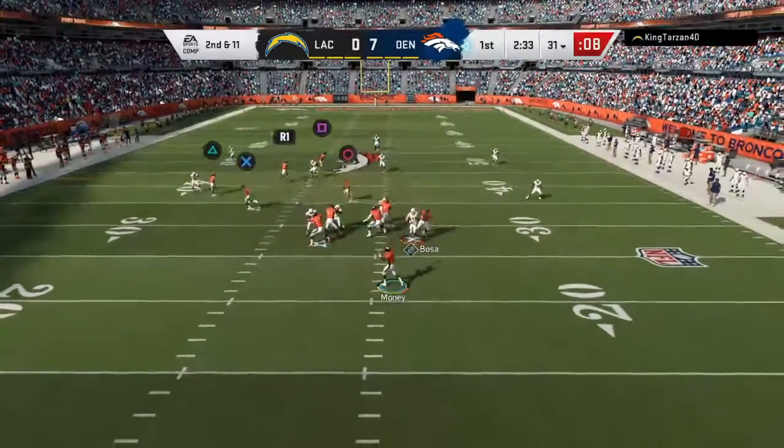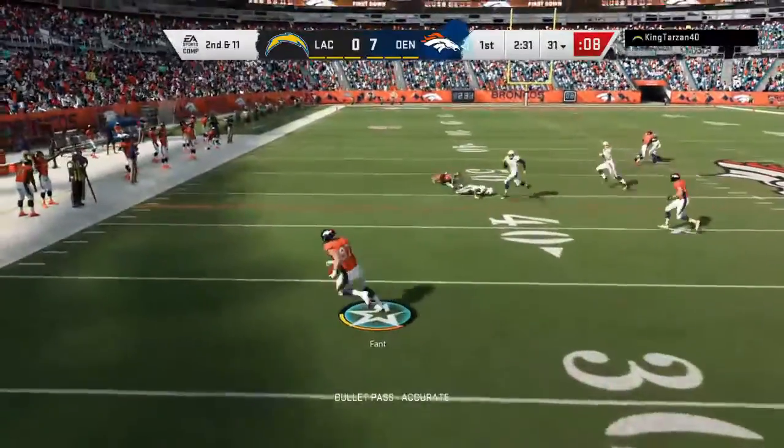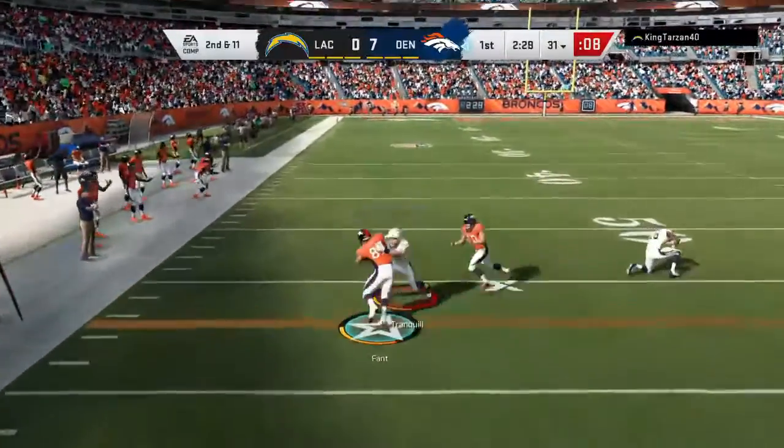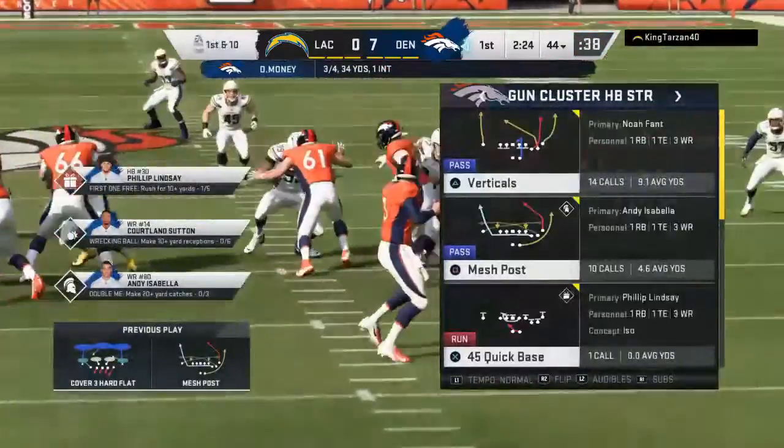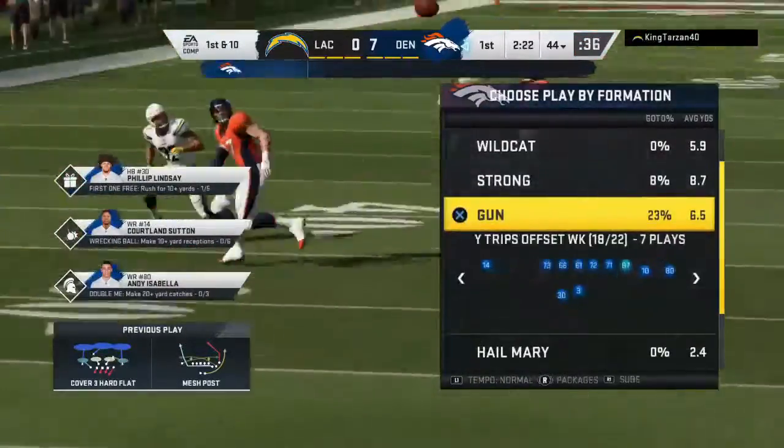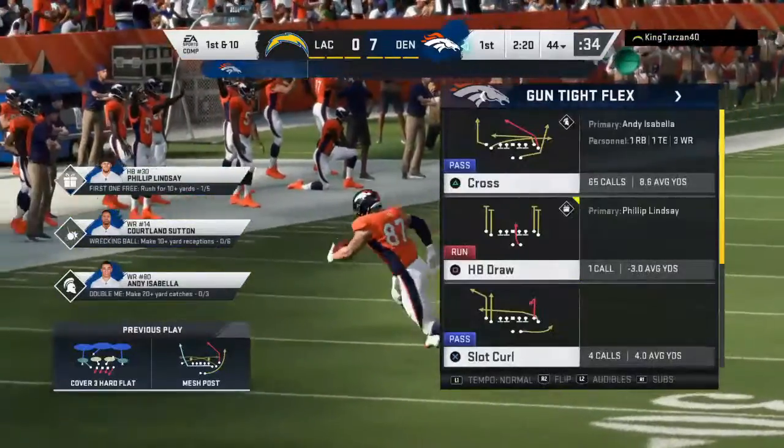Now this time he'll look to throw. This is the tight end Fant. And they'll get it up just short of the 45 at the 44. A Bronco 1st down there, 12 yards on the play.